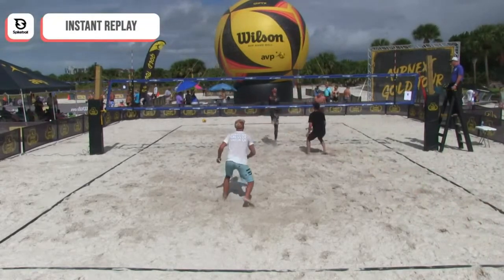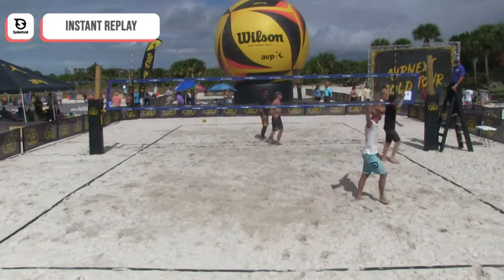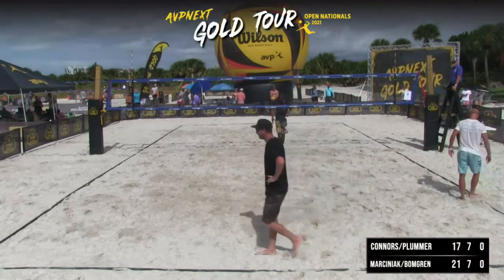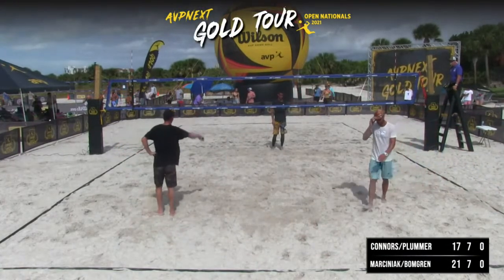There's a serve down the line. Picked up. There's that jump bump I was referring to by Marciniak. Unfortunately, that ball landing just out of the view of our camera. Bomgren back at the service line here. The point is landing in favor of Bomgren and Marciniak.